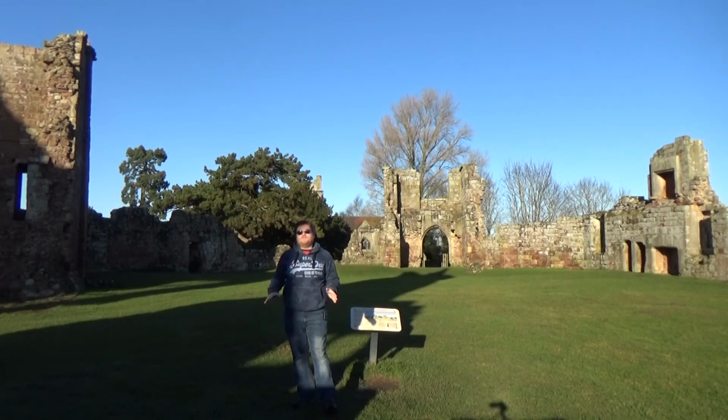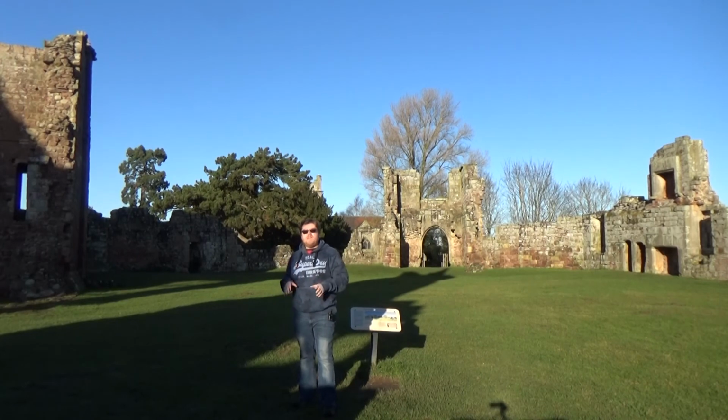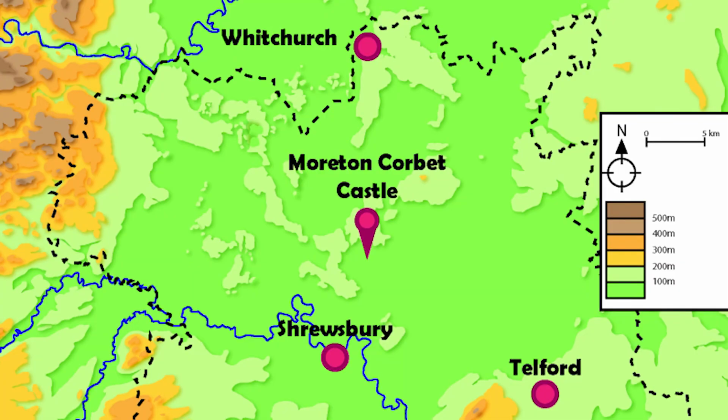Welcome to Moreton Corbet Castle, a 12th century and 16th century ruin in the village of Moreton Corbet in central Shropshire.